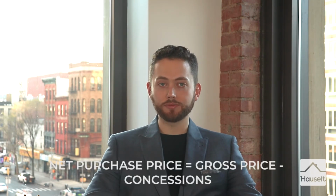Instead, the buyer agent commission on a new development is typically calculated by multiplying the buyer agent commission percentage by the purchase price net of developer concessions, also known as the net purchase price. Put another way, the net purchase price is calculated by taking the gross purchase price listed in the contract and deducting the value of all of the incentives and credits the developer has agreed to offer to a prospective purchaser.